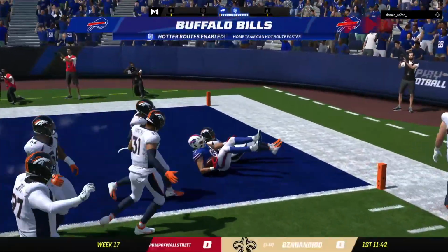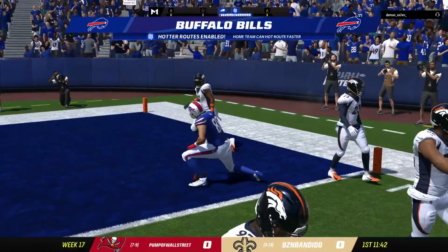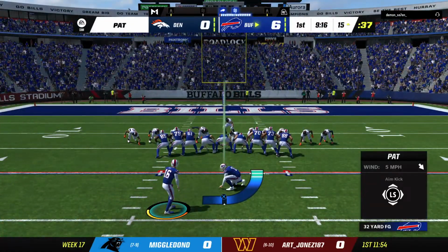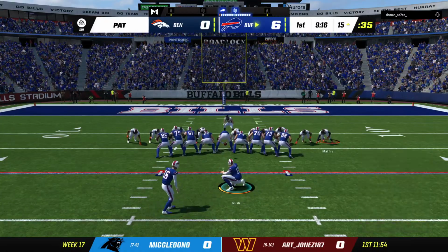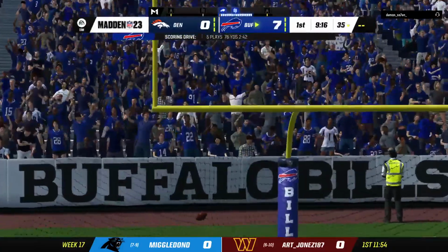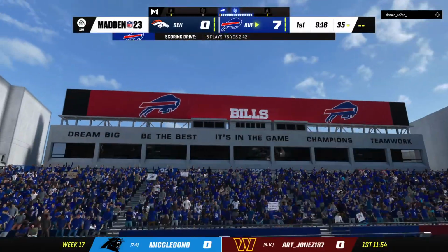Touchdown! Dawson Knox with touchdown number 8 on the year. And the Bills will jump on top with the game's first score here this afternoon. Extra point by Bass, up and good. And it's now a 7-0 game.